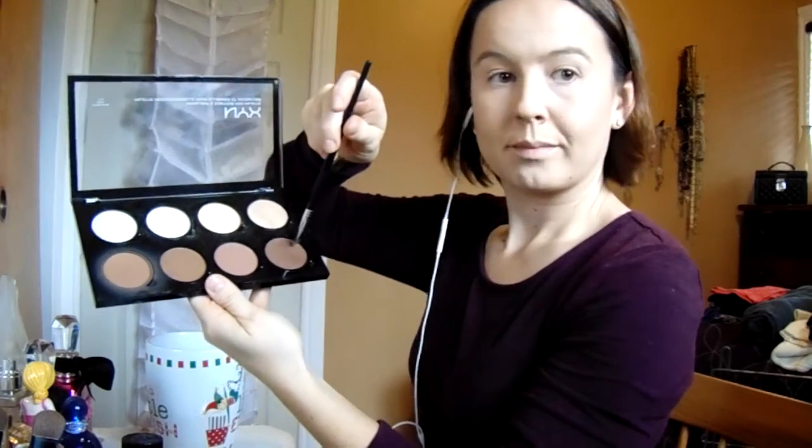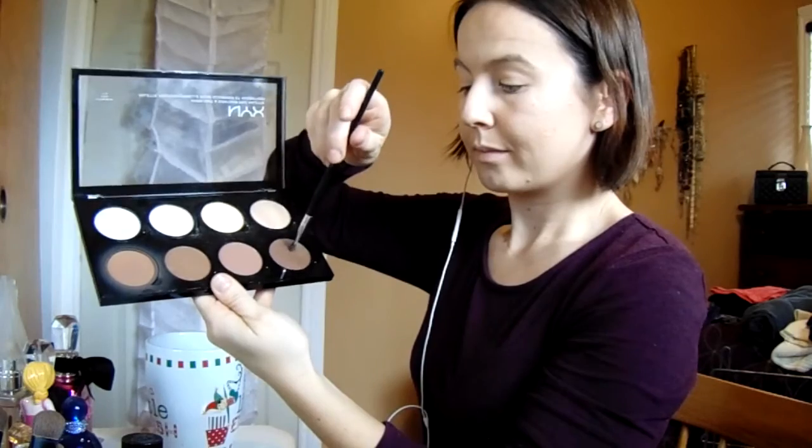I've had a few people ask me, if I'm not a makeup artist, would it be worth my while to purchase a contour highlight palette? And for this NYX palette, I would say absolutely yes. First of all, the palette is only $25, and I have been using this all over my face.